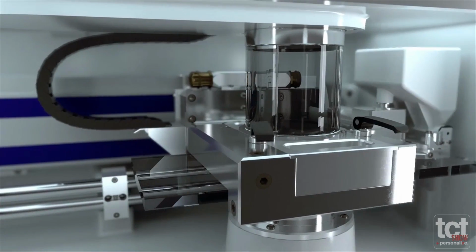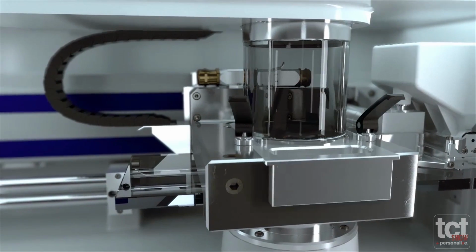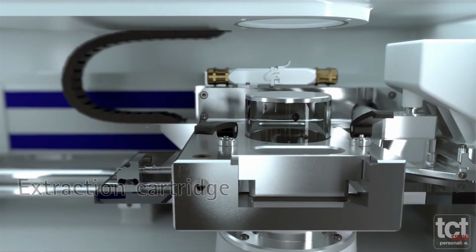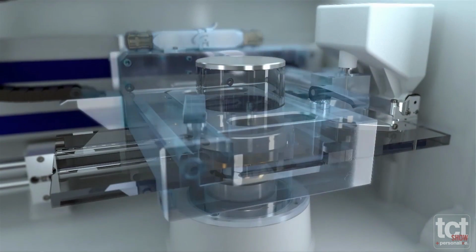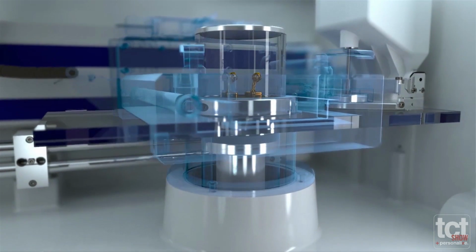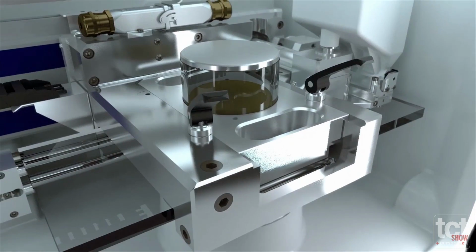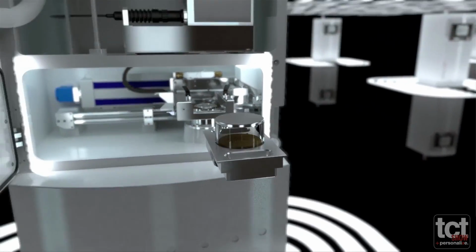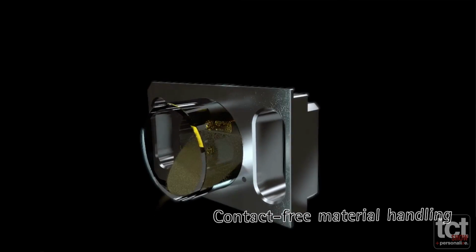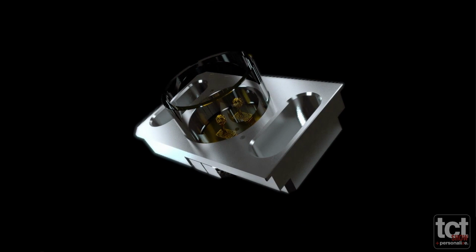Now when it gets to the end of the process, you want to be able to extract the things you've built. So what these guys have done is they've inserted in an extraction cartridge. You simply lift it up into this extraction cartridge, all of your gold, your build item, extract it from the machine, turn it over, save your gold into a sieve for reprocessing to the next build, and you've got your finished items ready.